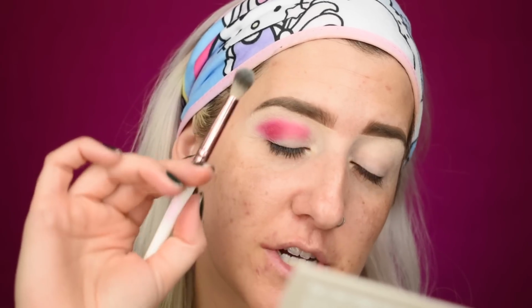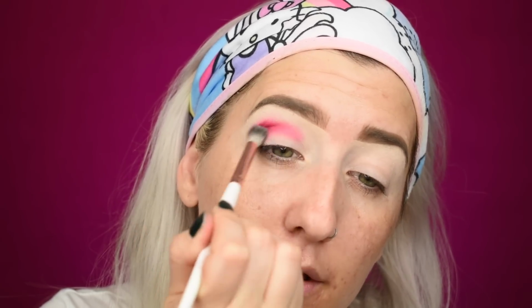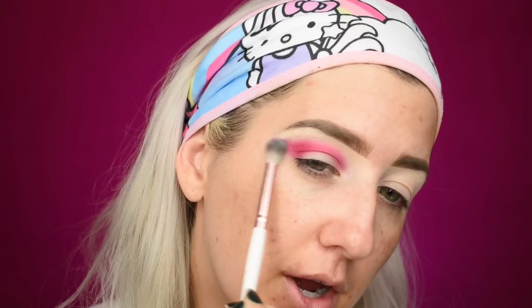So now I'm just gonna blend that out, kind of diffuse that line right there. I'm gonna take my BH Cosmetics blending brush. This one's a little bit smaller to work with, so you can work with smaller sections over here. Kind of deepen up the crease. Over here, I'm just extending the color out past my eye, like a wing type look. Wow, that is pigmented and gorgeous.